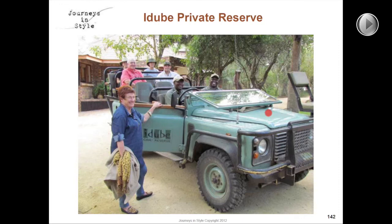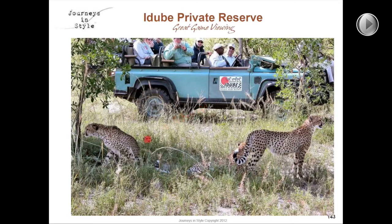The vehicles we use in the Sabi Sand are the traditional Land Rovers, and here we have 8 to 9 guests per vehicle in one of the Idubi Land Rovers. That is the tracker. He normally sits on the front, but just for the purposes of the picture, I asked him to sit in. Unbelievable game viewing in the Sabi Sands.